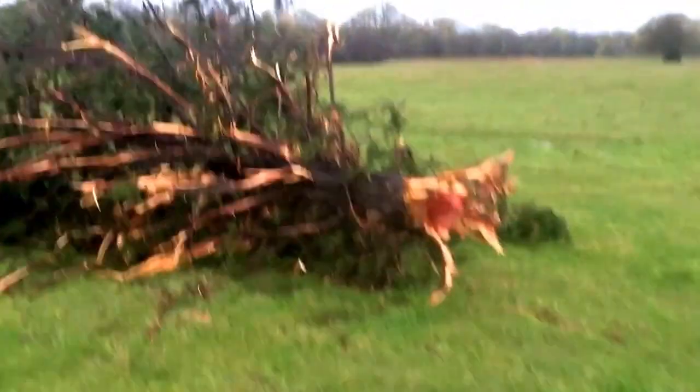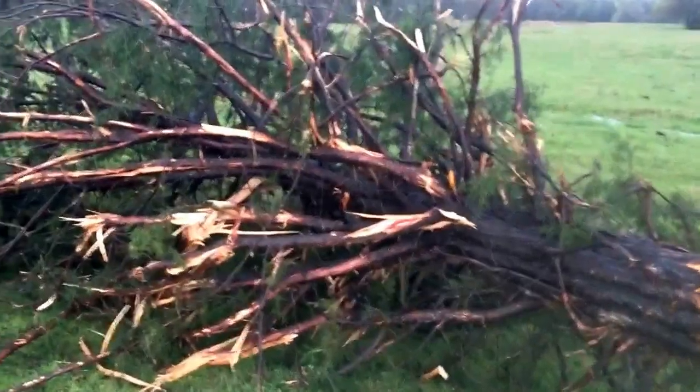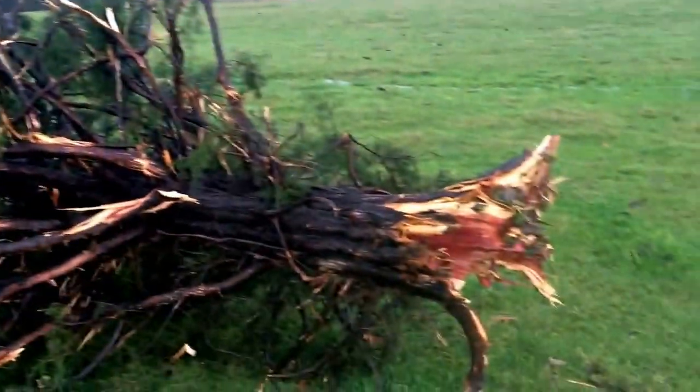That's just, I'm in awe. I mean, I'm in thankfulness. I give thanks to God that nobody was injured here at our house or at our neighbors. We've called around, and so far nobody's been injured, but they said in town there was some worse damage.